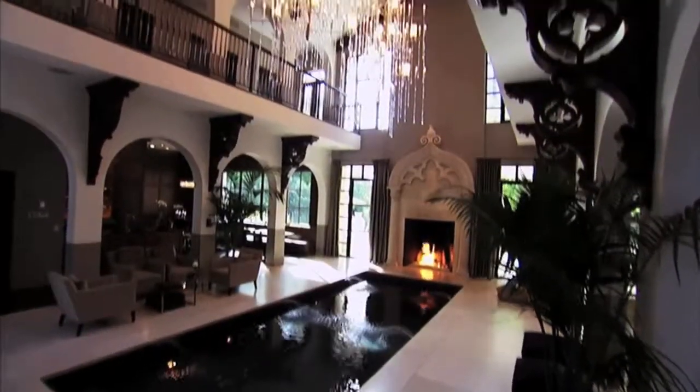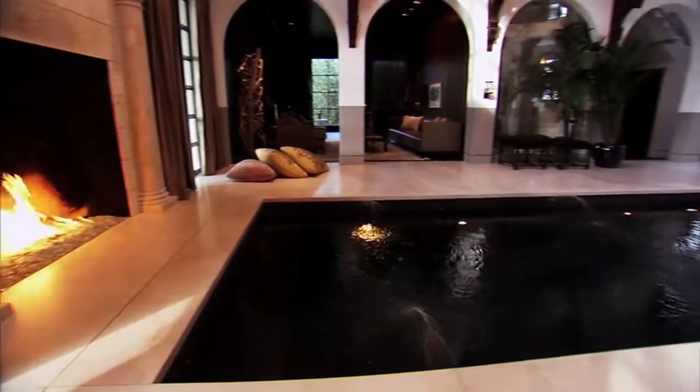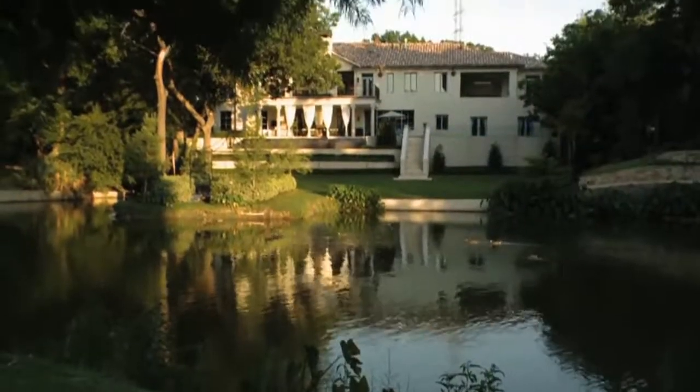The one thing I'll always remember about this room is the fact that I feel like I'm living in the middle of 5 acres of land.